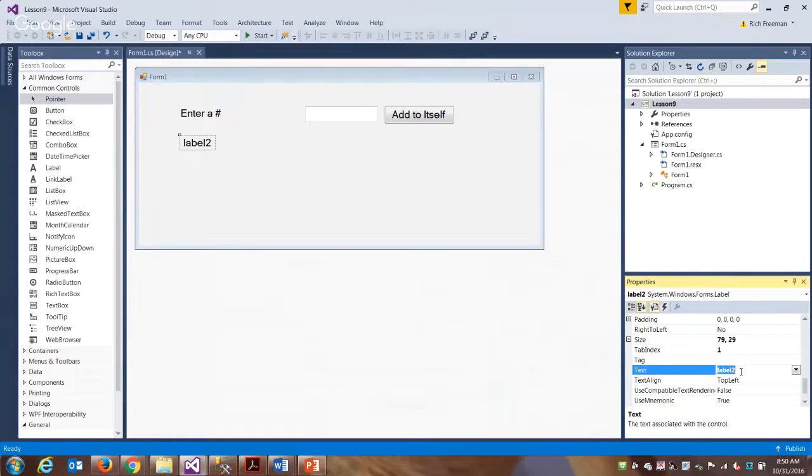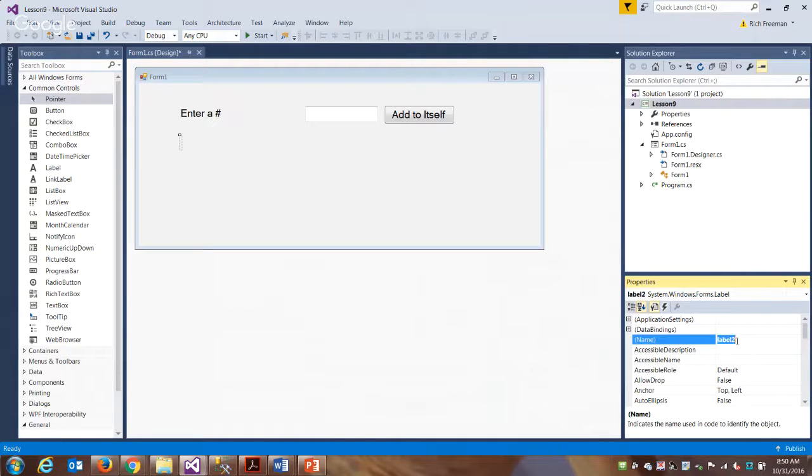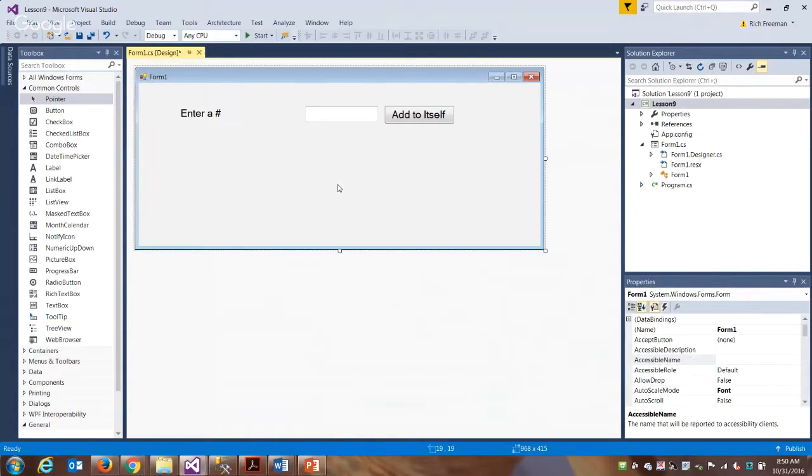And I'll change this label. I'll take out the text and I'll call this lblOutput. So clicking the button will display a result in this label. If the user adds 10 and clicks the button, we want the number to add to itself until we get to 100, and we'll want to print out all the values on our label.